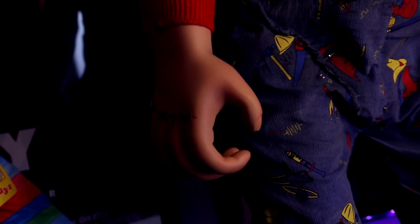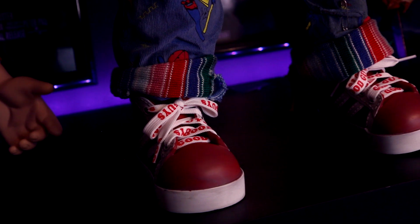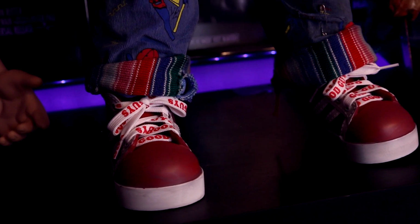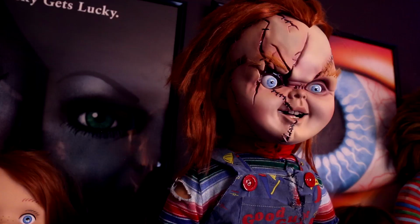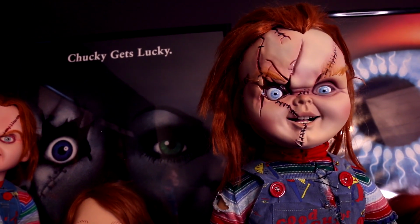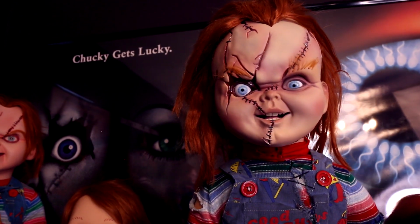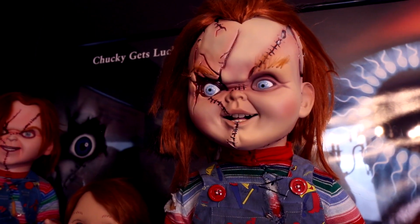I honestly thought that the hands were going to be too big, because if I remember correctly from the promotional video, when they finally said, hey, it's done, here's the final product, I felt like the forehead looked a little bit too big. But looking at it right now in person, I personally like it. I don't think the forehead looks too big, but I do like everything about this doll.